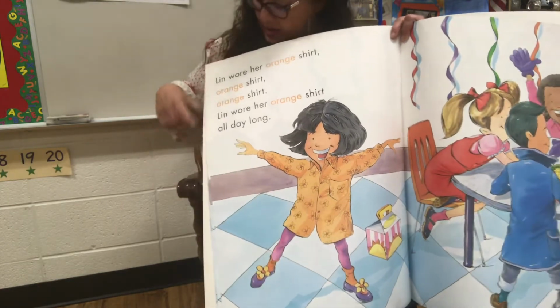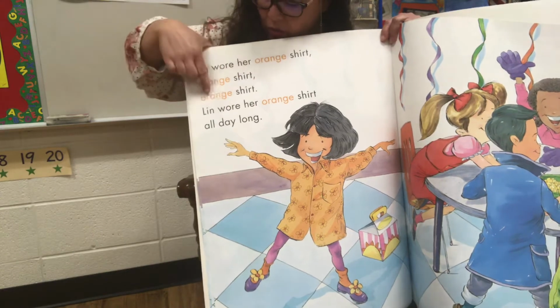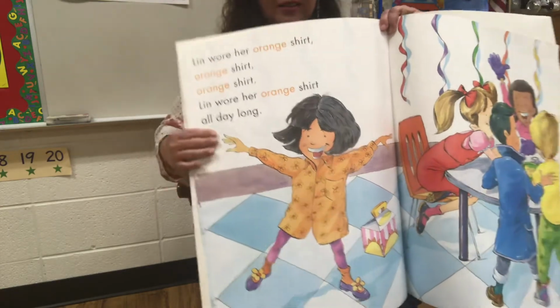Orange, right? Lynn wore her orange shirt, orange shirt, orange shirt. Lynn wore her orange shirt all day long.